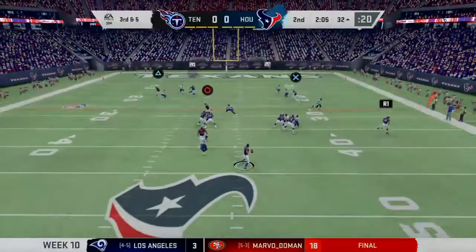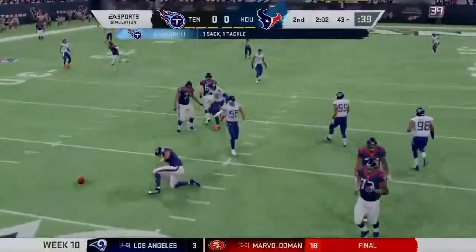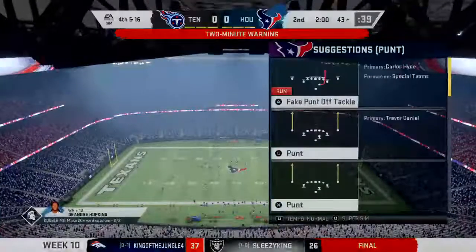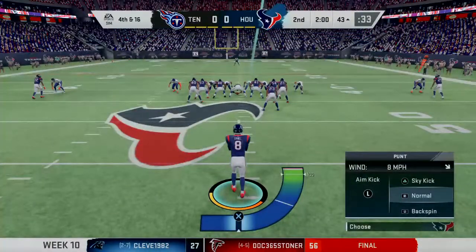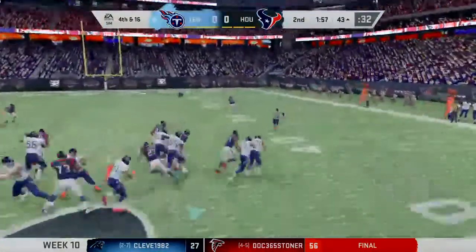From the gun on 3rd, Watson. Under pressure now, Watson, and down he goes. The sack by Harold Landry, the former Boston College Eagle. 2 minutes on the clock in what's been a scoreless first half. The Texans send the punter out as he'll kick it away for the 2nd time.